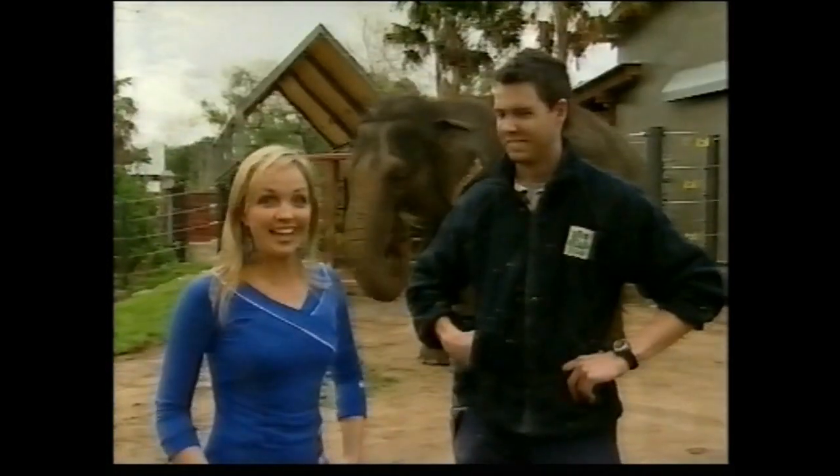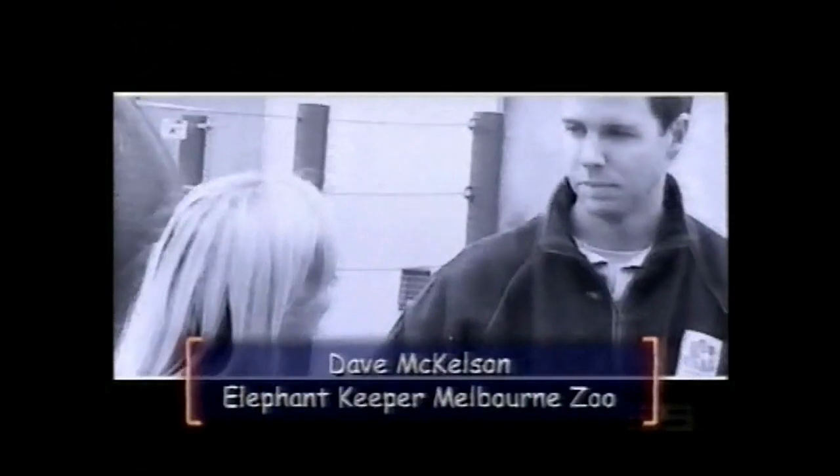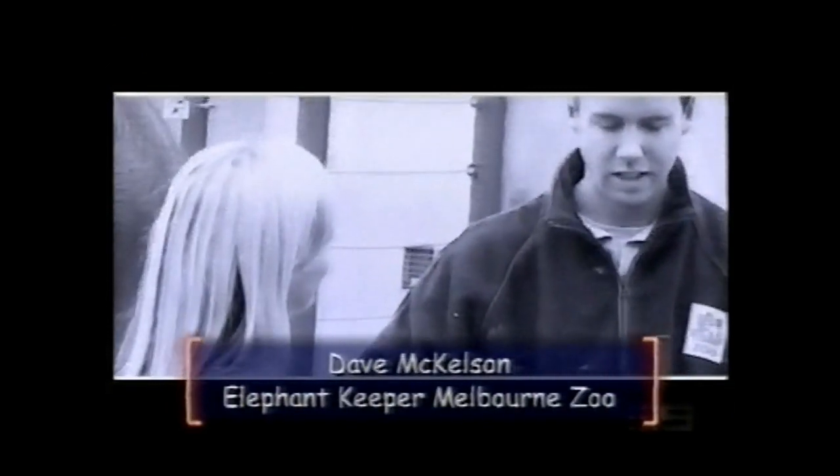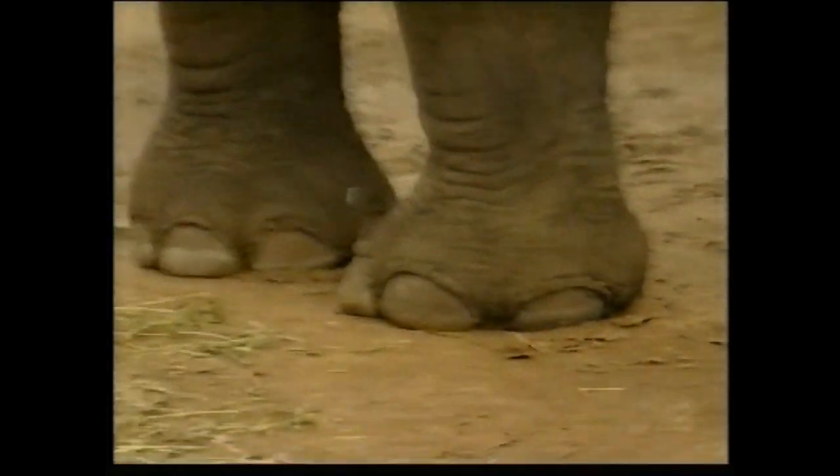This is Dave, he's the elephant expert. Dave, who's this? This is Metkapa, the Asian elephant. What's the difference between Asian and African elephants? African elephants are a little bit bigger. They can weigh up to 7 tonnes. Kapar here weighs about half that, at 3.5 tonnes. That is still huge. That is a big elephant, yes. What does she eat? Lots of hay and browse, up to sort of 60, 70 kilos of food a day.